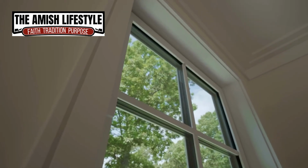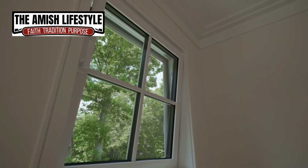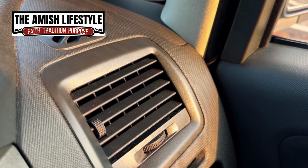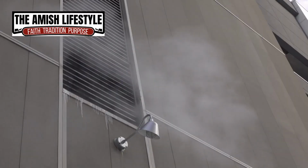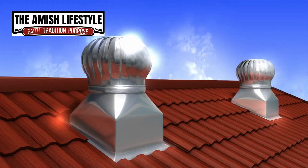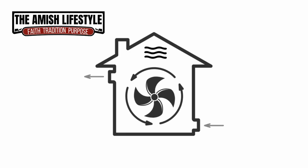2. Cross-ventilation with purpose. One open window isn't enough. The Amish never stop at one. They always open 2, on opposite sides of the room or house. This creates a breeze right through the bedroom. Hot air gets pushed out. Cool air flows in. It's like a wind tunnel for your house. They call it cross-ventilation. No electricity needed.